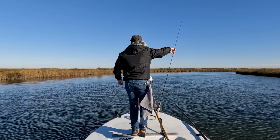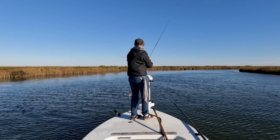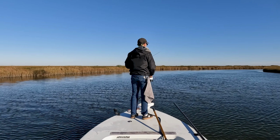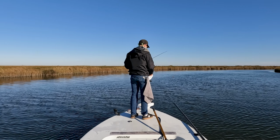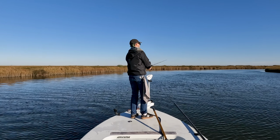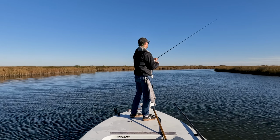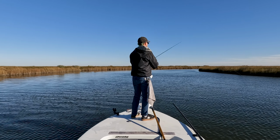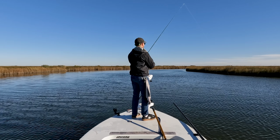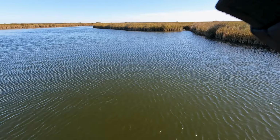Okay, well, just heard some fish turn over while I was changing my batteries. We still haven't moved on from this spot. I have no idea where that fish turned over at, but we're just gonna start making our way through. Oh, I threw right into a fish's mouth. Oh my gosh. This is crazy. And the wind is actually dying down now.